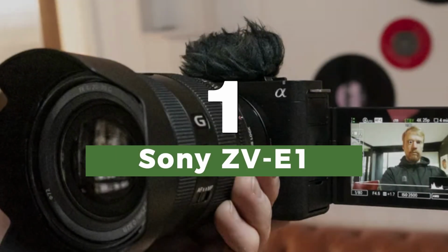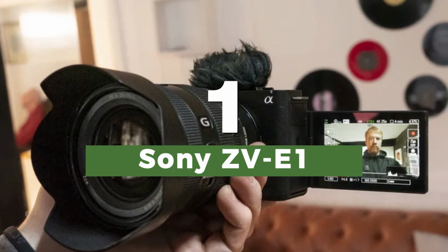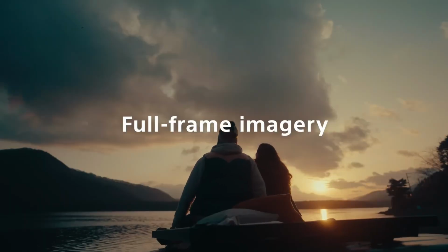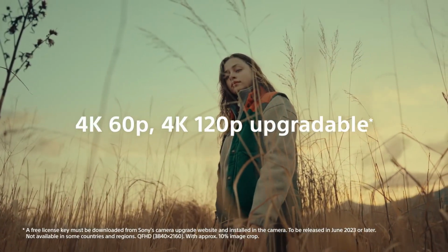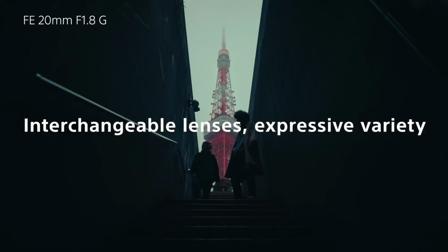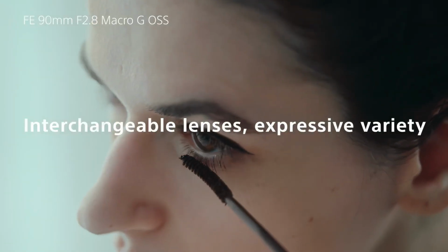Number 1. Sony ZV-E1. Good vlogging cameras should be compact and easy to operate. Boxes both ticked by the Sony ZV-E1. As the smallest, lightest full-frame camera with image stabilization, we found it a winner for solo vlogging. The ZV-1 is even more portable, but you won't get the same video quality from its smaller sensor.